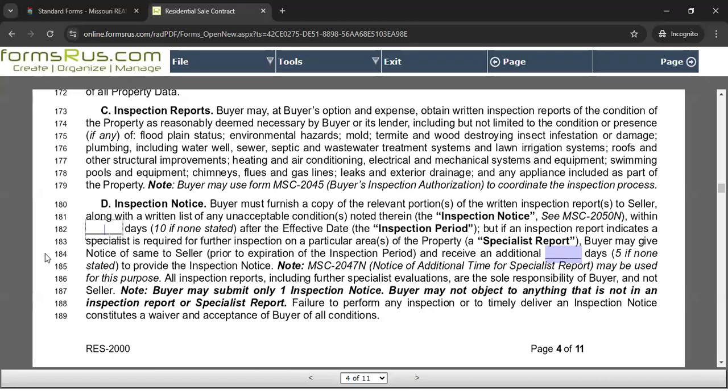After the effective date, if our general inspection report indicates that we should have a further inspection or a specialist, you can give notice to the seller and say, hey, we need an additional 5 days. And I don't think you need to change this. I think 5 is plenty to get a specialist in here.